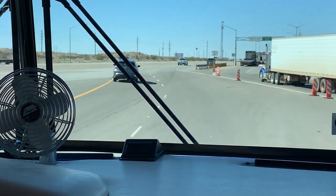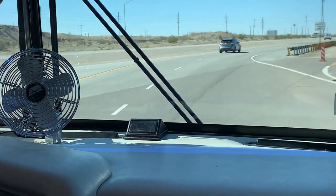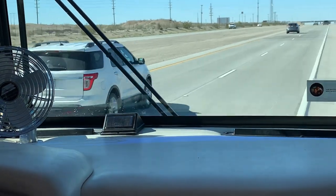That wasn't much of a stop. Was that a California stop? You told me not to stop. Was that the border? Are we in California now?